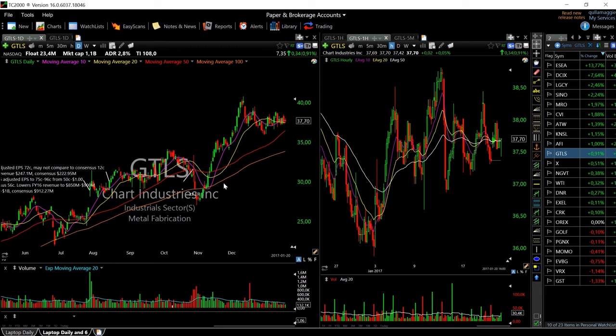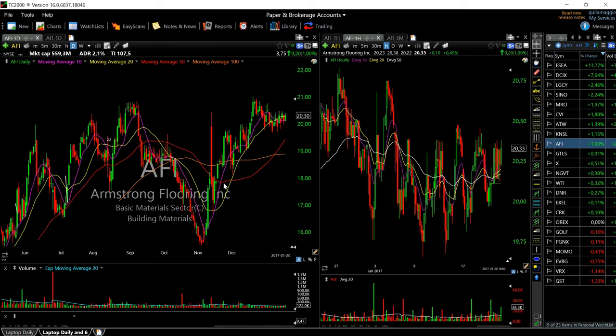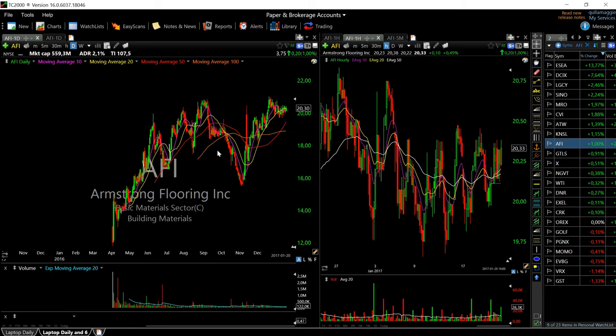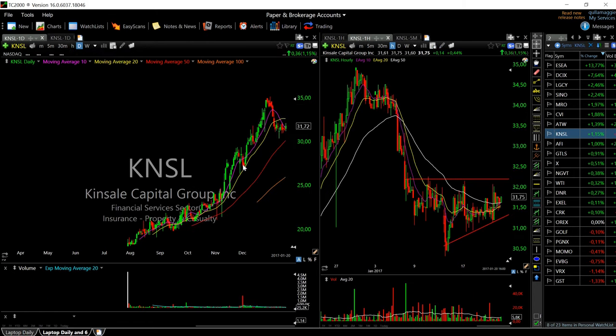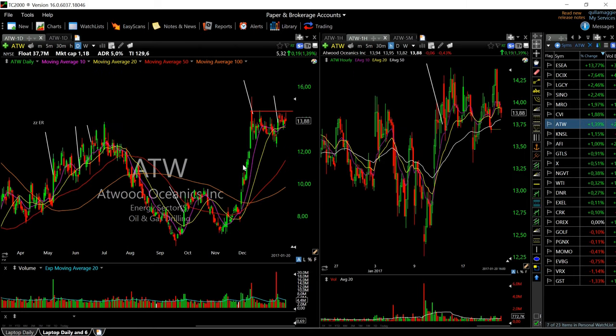GTLS looks good. Good looking flag chart, a little bit thin. If the 50-day can catch up a few more days, that would be great. AFI, yeah, looks good. Relatively recent IPO. Again, I think the 50-day needs to catch up a little bit more. KNSL, another recent IPO, looks good.